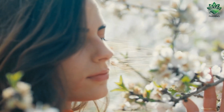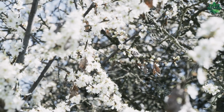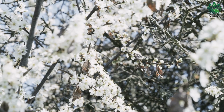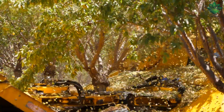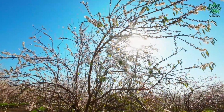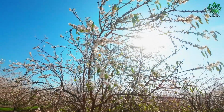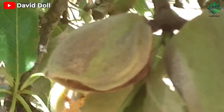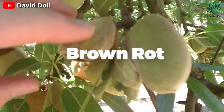Almond trees bloom early, around February in the US, making them vulnerable to frost during this time, posing a significant challenge in growing them. Almond trees need a long, warm growing season to produce mature nuts. Rain and cold during flowering can reduce bee activity and directly impact pollination, leading to fewer almonds. Wet conditions also encourage diseases like brown rot, lowering production.